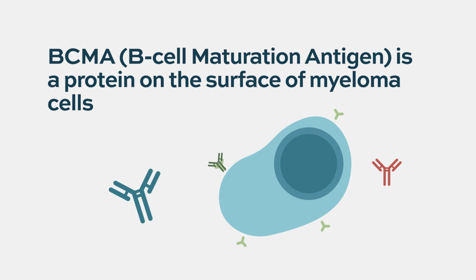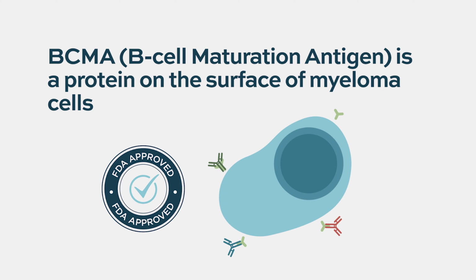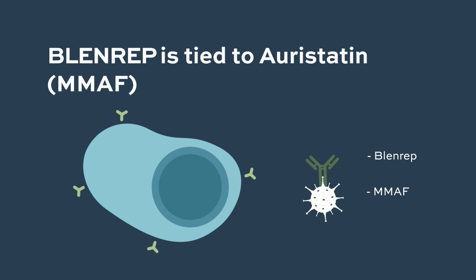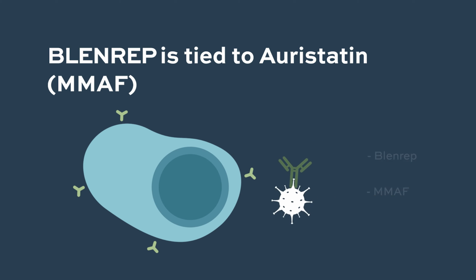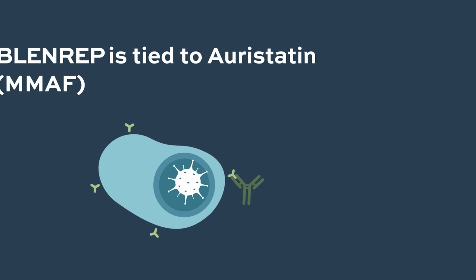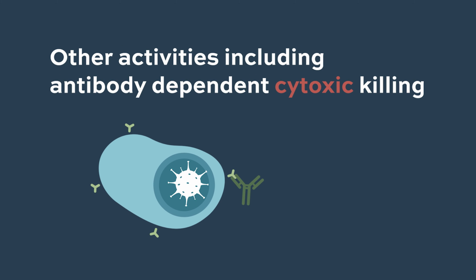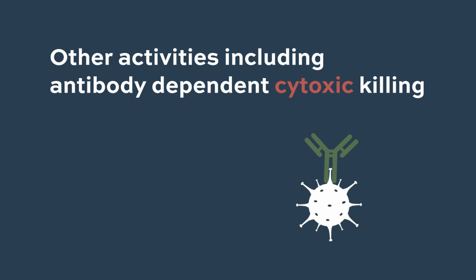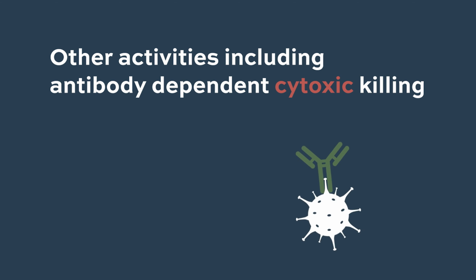There's lots of drugs out there that are targeting BCMA, but belantamab is the first one that's been FDA approved. It is tied to a drug called auristatin, or MMAF, and this drug is really one of the mechanisms of action. That drug enters the myeloma cell and interferes with that cell's growth. There are some other activities we think of this drug, including some antibody-dependent cytotoxic killing that's happening as well. So there are a number of different mechanisms. But the antibody is what delivers the drug to the actual myeloma cell.